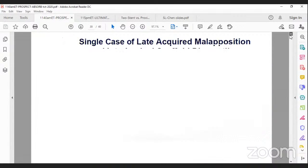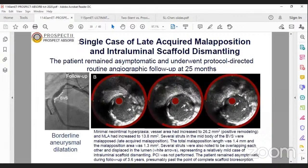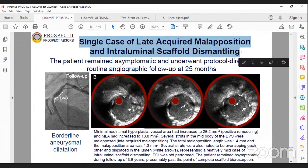This one. Late acquired malapposition and intraluminal scaffold dismantling. Dismantling means that the struts of the scaffold are not attached to the vessel wall and are floating inside the vessel lumen. So this is the scaffold, and this is the follow-up angiography that was done. This follow-up showed something like a positive remodeling here.